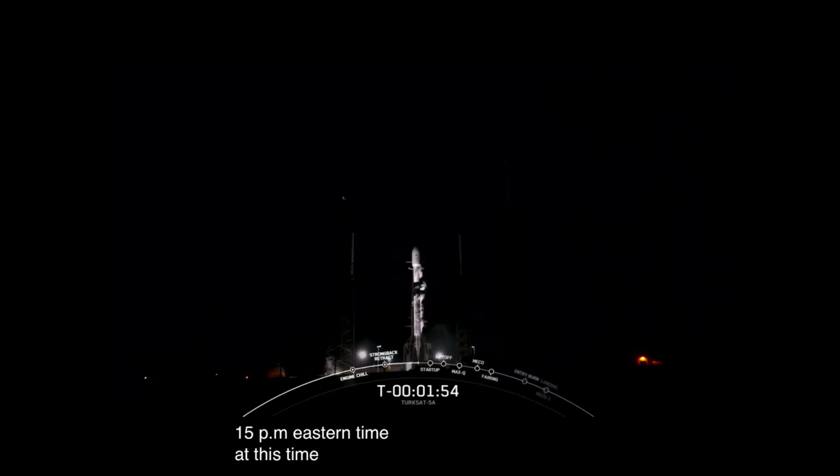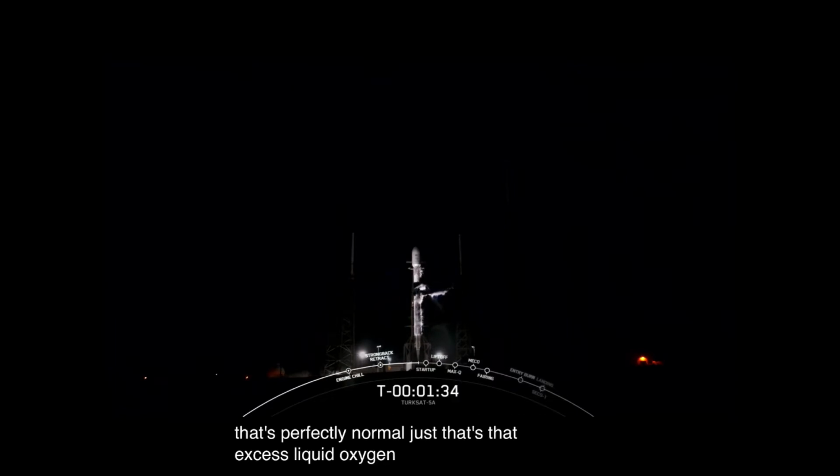At this time, the LOX loading is complete. It just finished on the second stage, and that is the last milestone for propellant loading prior to liftoff. We're going to start seeing a buildup of white clouds emanating from the Falcon 9. That's perfectly normal. That's excess liquid oxygen boiling when it's exposed to the ambient temperature of the air around the Falcon 9 fuselage.